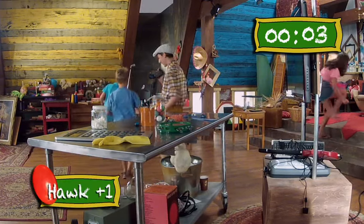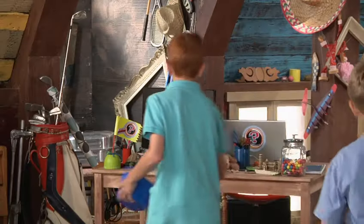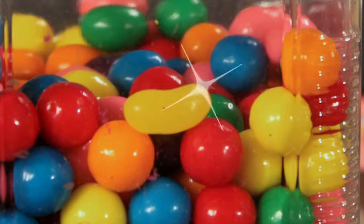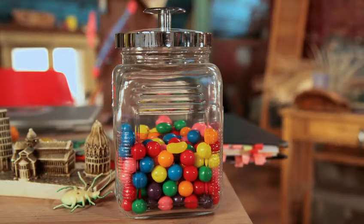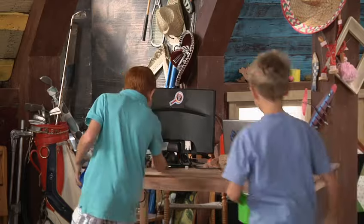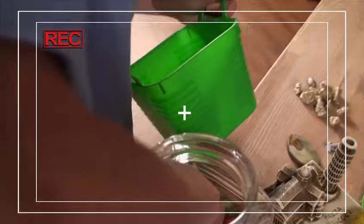Hawk gets it. Wolf uses her predator eyes to spot her first jelly bean, and another quick one. Lion and Hawk go for the computer desk. I hid 8 jelly beans there, including one in a candy jar. That one will be hard to spot. How many can they find? 1. And only 2 for Lion. Oh, Hawk finds the one in the candy jar.